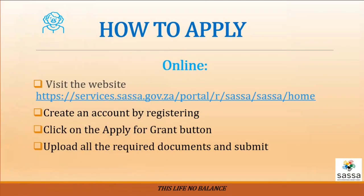Now when you go for the online application, this is what you're going to do. Look at the website address put here. You are going to go to that website using your smartphone, computer or laptop. Then you create an account, click on the apply for grant button, upload all the required documents, and then you submit.